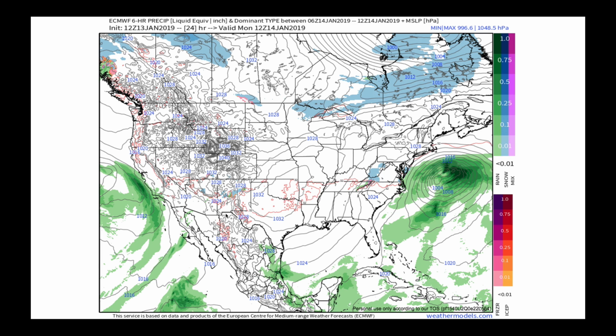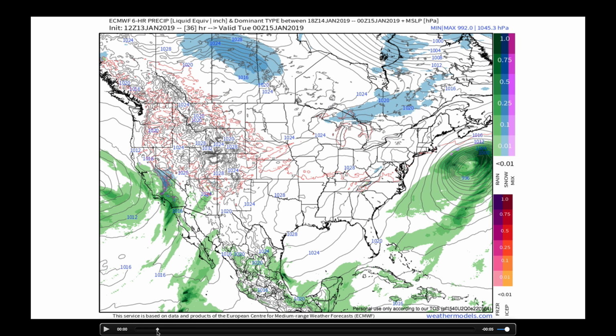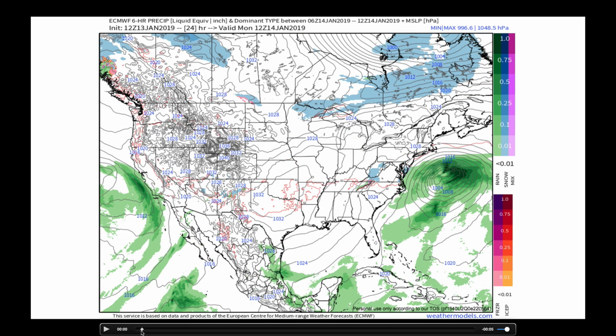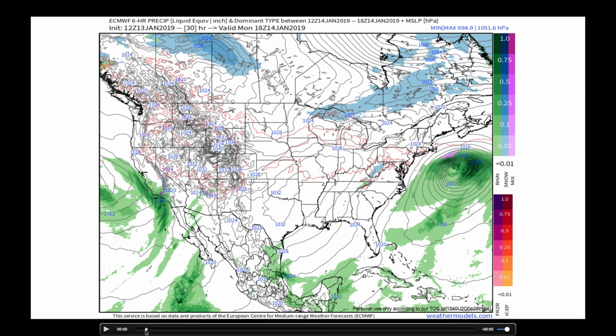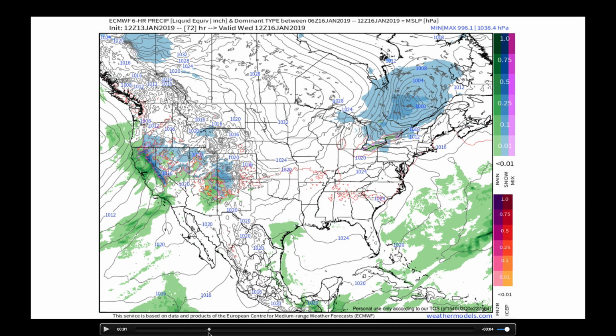I want to start off by animating you first the operational European model. So you can see that as we get through the middle part of this week, if we just focus on the middle part of the country, that first system that brought all those problems over the weekend is now off the East Coast, and things are relatively quiet throughout much of the country Monday into Tuesday and Wednesday.